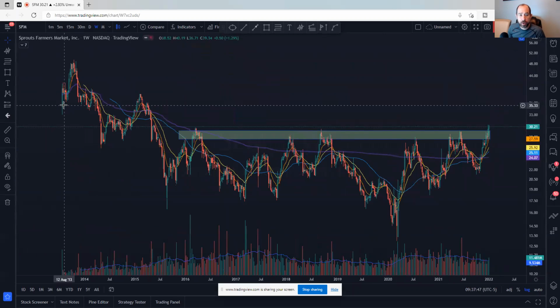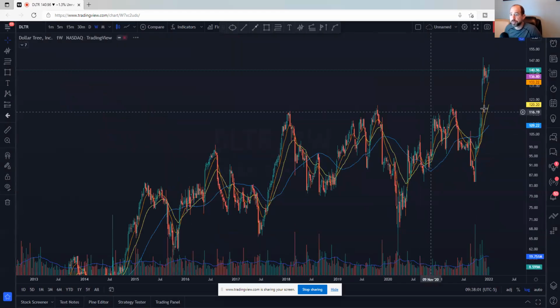SFM, Sprouts Farmers Market. There you go. Here's from the IPO. This was an important area. It's now breaking out. A little consolidation happening. May need a little rest time here, but this is looking really good. That's SFM.